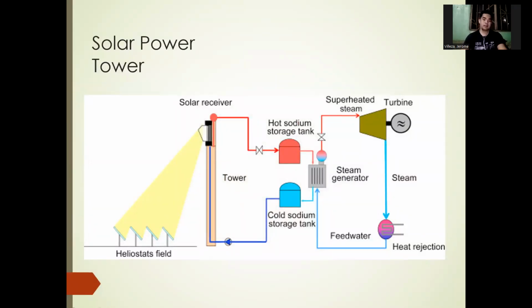So this is the solar power tower. So nakita natin yung mga heliostats. Then dinedirect niya into the solar receiver, which pinapainit niya yung specific liquid doon and goes to the hot sodium storage tank. Pumunta sa steam generator and then superheated steam. Then siya yung magpapaikot sa turbine.